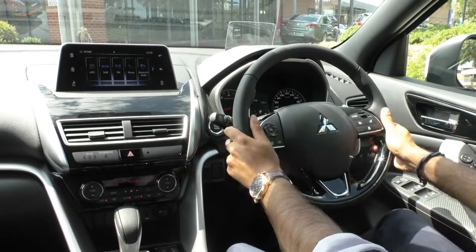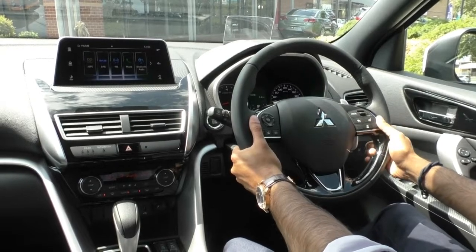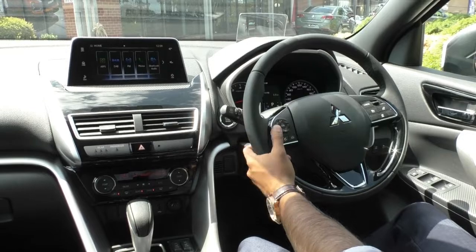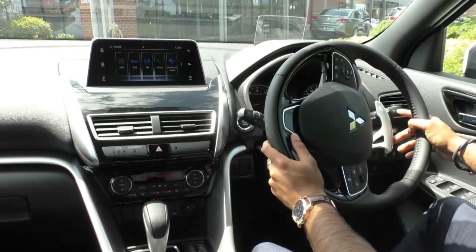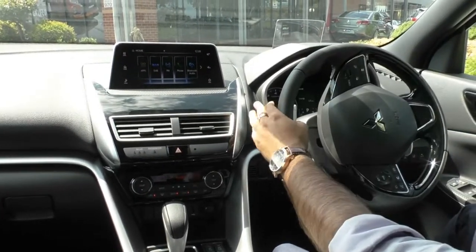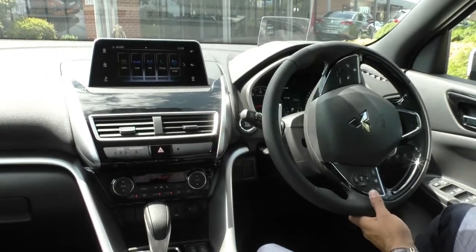The steering wheel is leather wrapped and very comfortable to hold. Cruise control settings are on the right hand side with your adaptive cruise there as well. And on the left hand side, all your media controls and the button for your around view monitor. Right hand side stalk, you've got your indicators as well as automatic headlights and automatic high beams, and left hand stalk, you've got your automatic wipers and all your washers as well.